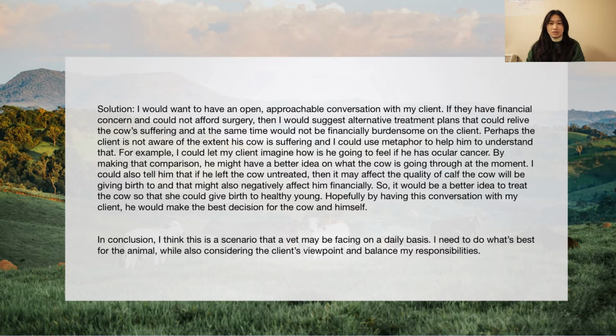If the client didn't realize that the cow is suffering from cancer's eye, then you can educate them and let them know about the situation. If the client has financial concern, then you can suggest alternative treatments that can help to relieve the pain and suffering the cow is undergoing right now.